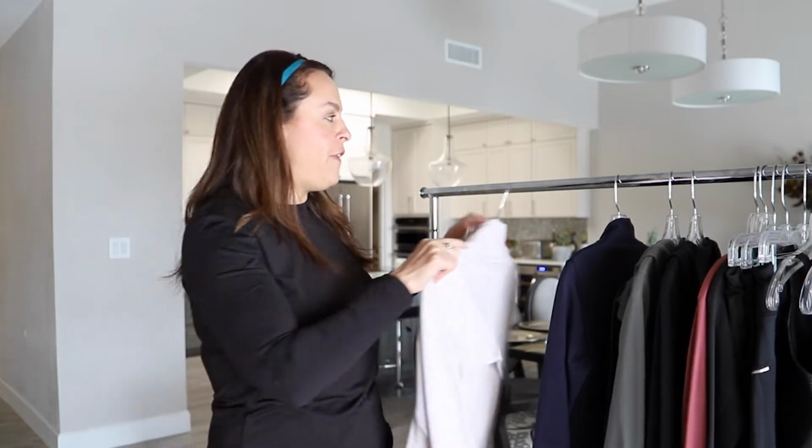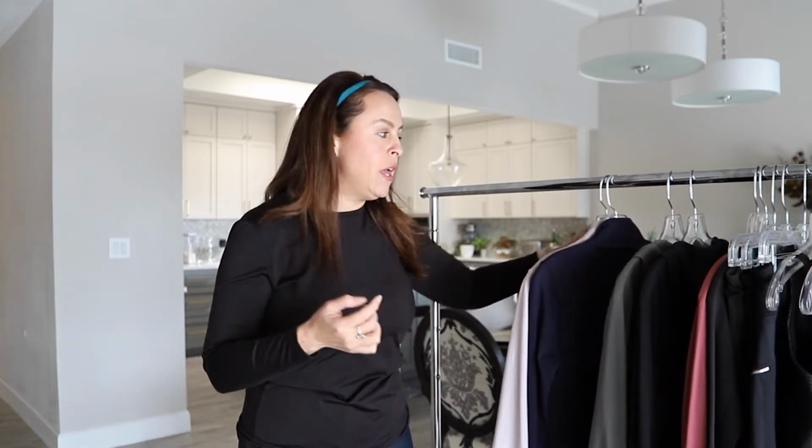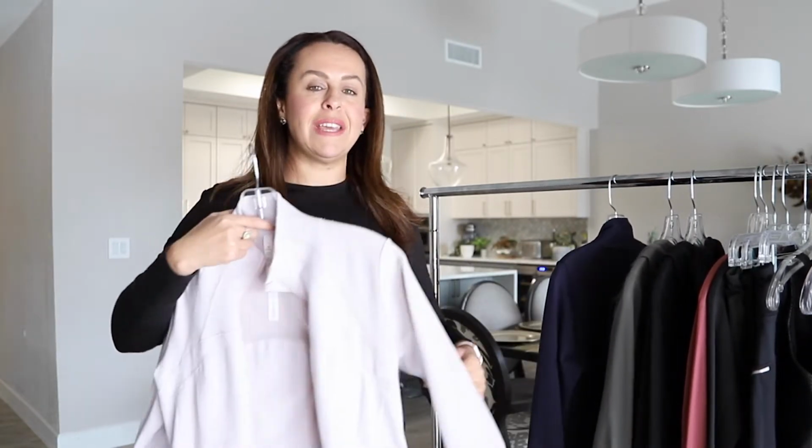Now, the thing with the Define jacket is that it does come at a price, and it's $118. If I were to tell you the pros of the Lululemon Define jacket, it is just very comfortable. It is form-fitting, and it's something about the way that Lululemon creates their fabrics and the construction of their pieces that makes you feel very structured and put together. Their fit, especially for the Define jacket, is a slim fit, so it conforms to your body.